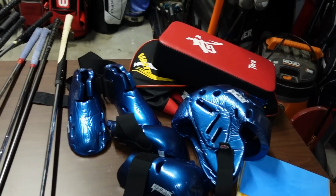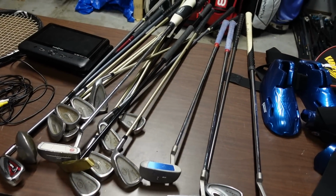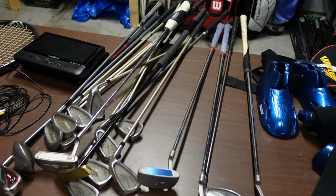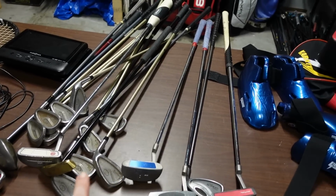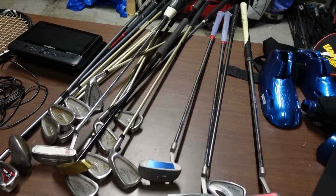So that's everything that I bought today, and really the golf clubs add up. I had a huge drought for like 3, 4, 5 months. I didn't pick up a whole lot, but I am super happy to finally find a whole iron set in Goodwill, because that's kind of rare. So right there is everything I bought today. To be a full-time eBay reseller, this is what I do.